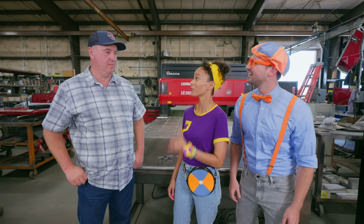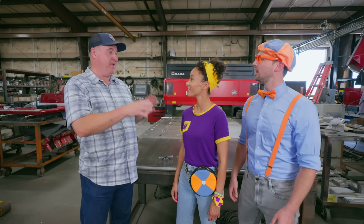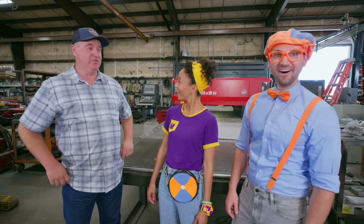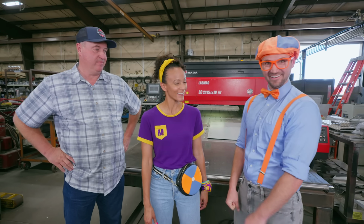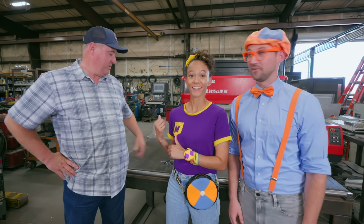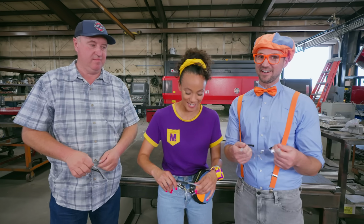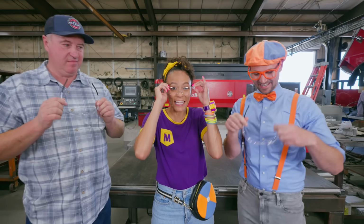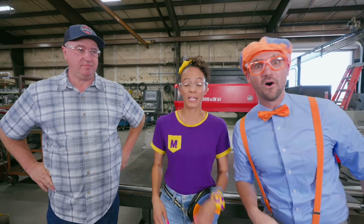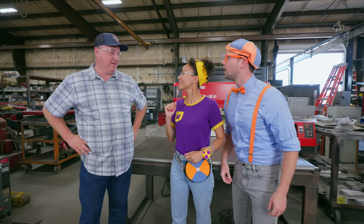Yeah. What are you working on right now? We knew you were coming, so we decided to drop a Mika and a Blippi logo. So we're going to be cutting that out on the laser today. Whoa. Cool. So can we watch it be made? Yeah. We just got to put our safety glasses on. Oh, cool. Yeah, first things first. Safety first. Whoa, how do I look? Oh, very nice. Oh, you too. Safe and protected. Cool. Oh, can I press the start button? Yeah, it's right over here.